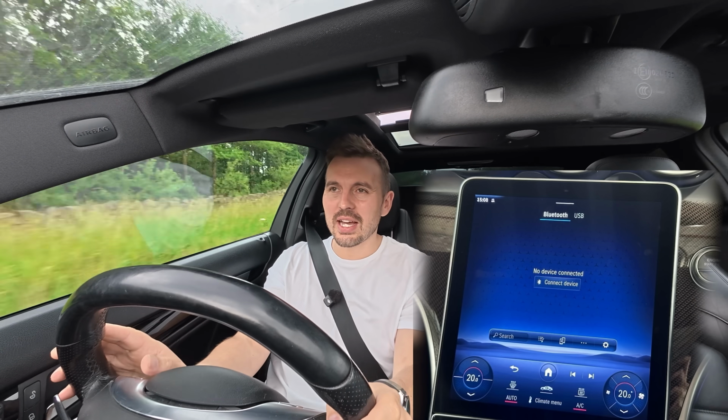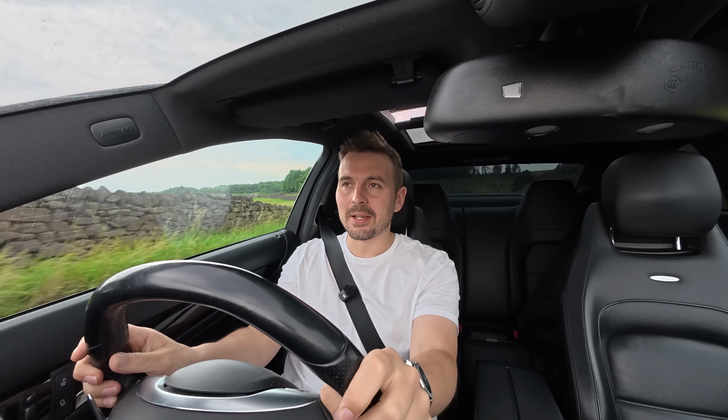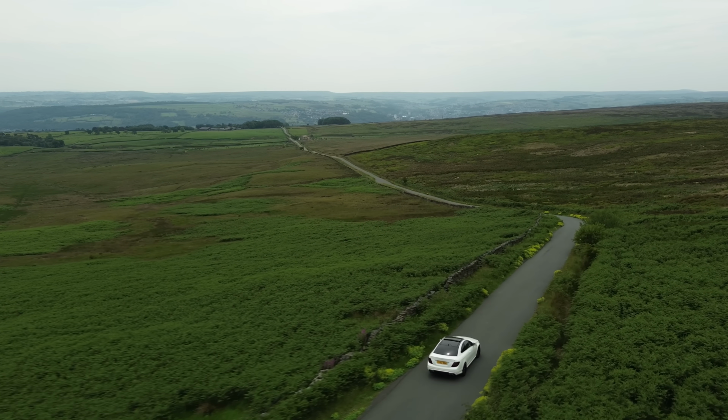It's just annoying. The new ones I think are actually worse because they've got that stupid iPad screen stuck on the dashboard, and it just sort of creaks. It's all a bit creaky and a bit annoying. This is something that really, really winds me up, is the fact that on the dashboard it says 6.3 litre V8. Now when I first bought mine I was like, oh, that's amazing, it's just reminding you of the engine size. But it's wrong. It's a 6.2.